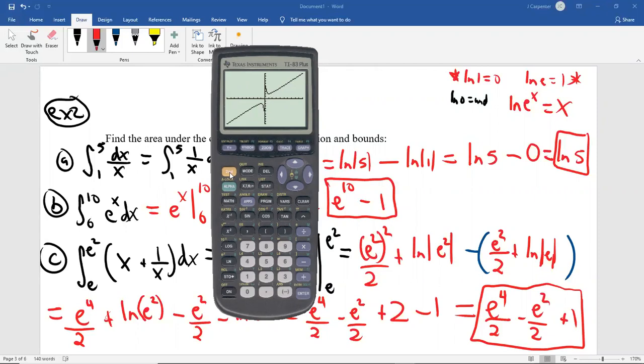All right, so check this out. Hit second, and then trace, which brings you to calculate. Some calculations for graphing. Look at what number 7 says. That's the integration symbol f of x dx. Also look at what number 6 is. So that could tell you the slope at a point.